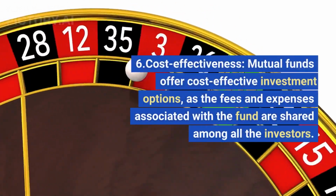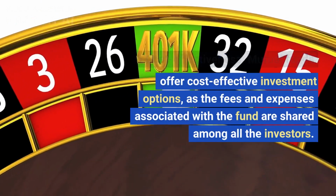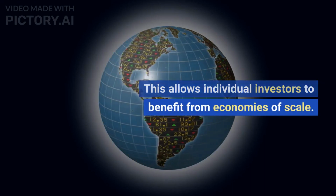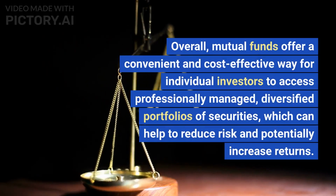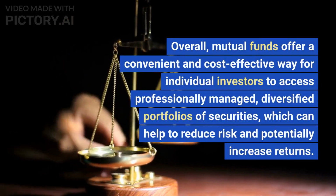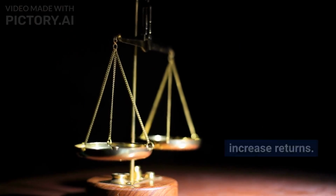Mutual funds offer cost-effective investment options, as the fees and expenses associated with the fund are shared among all the investors. This allows individual investors to benefit from economies of scale. Overall, mutual funds offer a convenient and cost-effective way for individual investors to access professionally managed, diversified portfolios of securities, which can help to reduce risk and potentially increase returns.